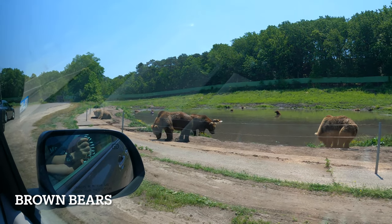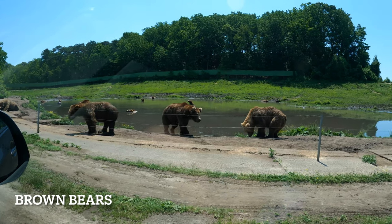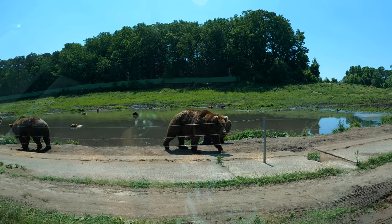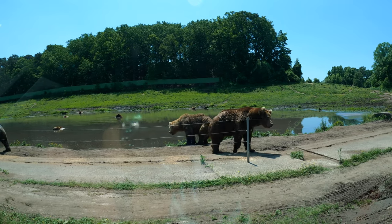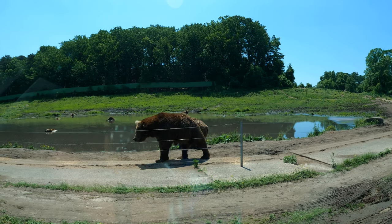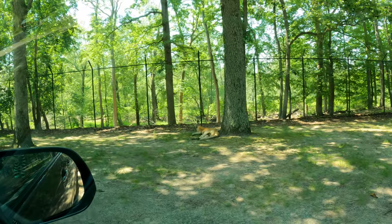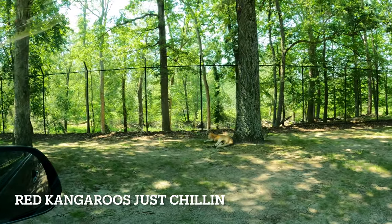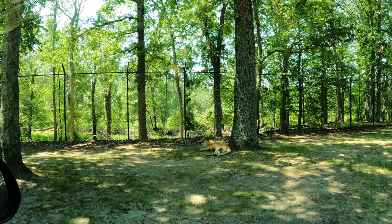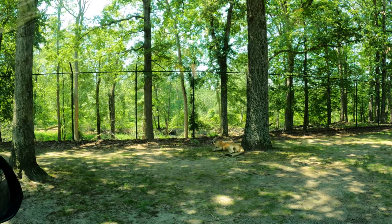And seeing these bears up close was truly amazing, really. And if I was a kangaroo and it was this hot, I would be chilling too.